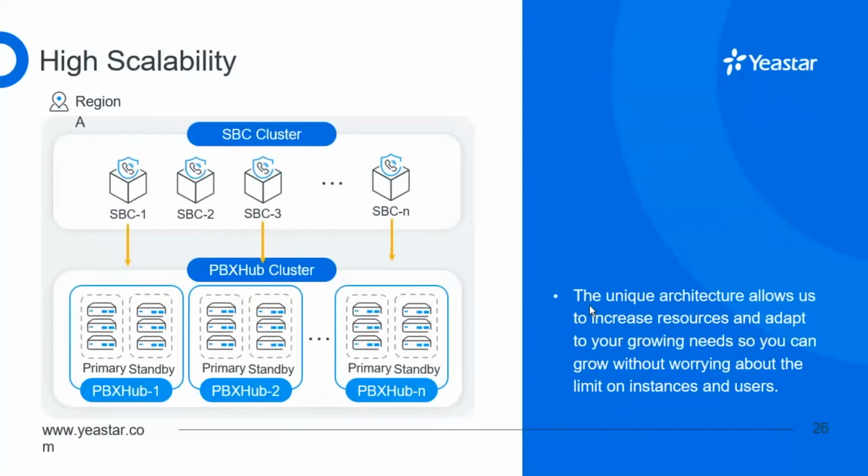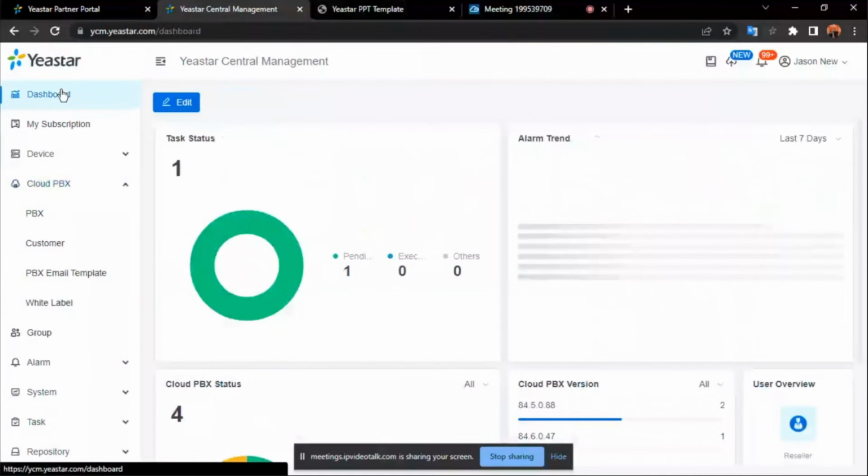Anyway, I'm going to show you more details with the live demo now. Have a look. First thing first, this is the platform I was talking about before. It's called Yeastar Central Management, and this is exactly the hosting platform you are going to handle, all right?